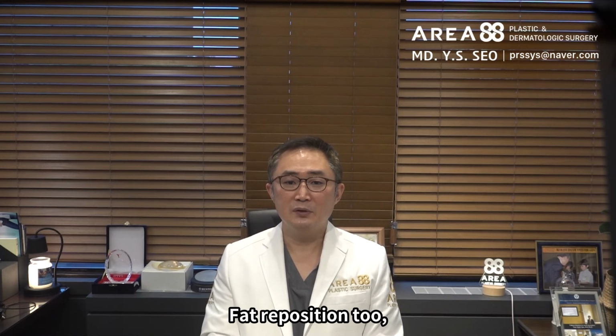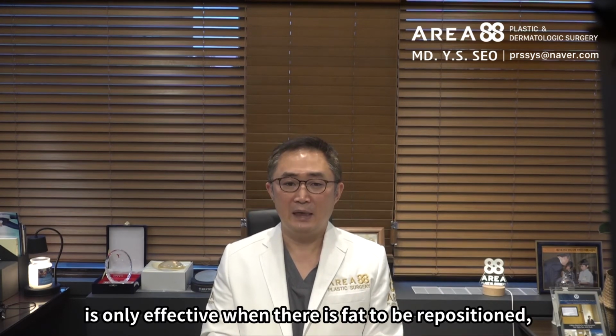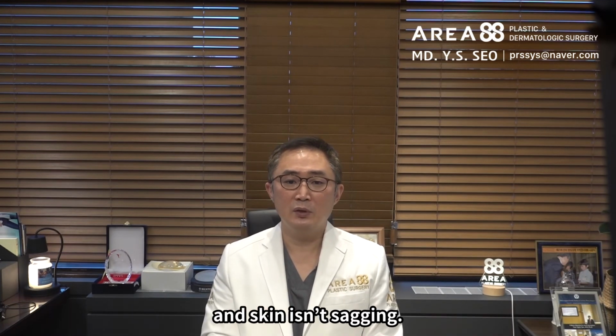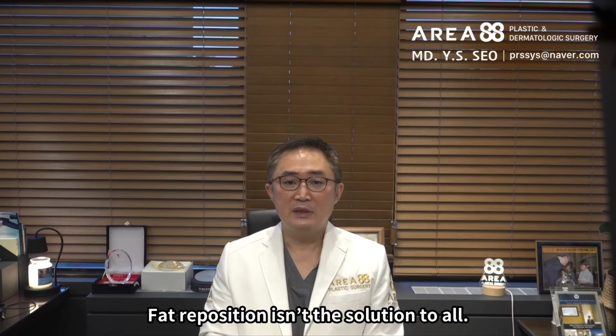Fat reposition too is only effective when there is fat to be repositioned, thickness between the skin and shallow fat layer isn't too thick, and skin isn't sagging. Fat reposition isn't the solution to all.